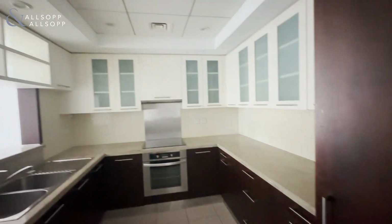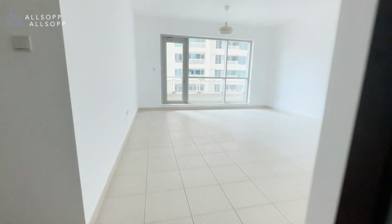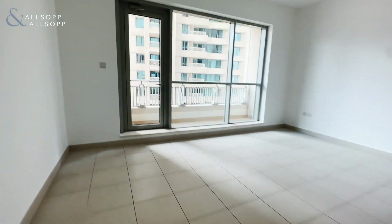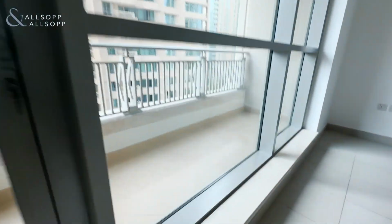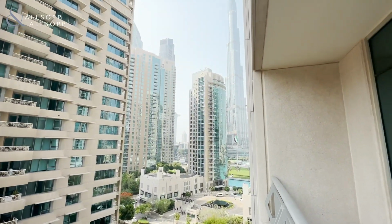Here we have the fully equipped kitchen, and we have living and dining area. Big space leading on into the balcony, which has a Burj Khalifa view.